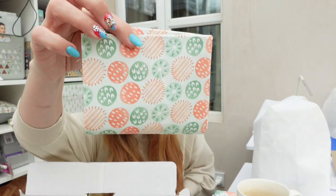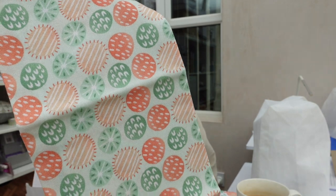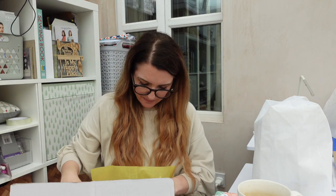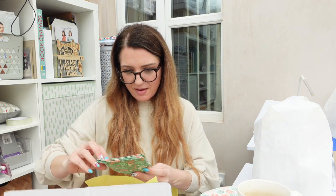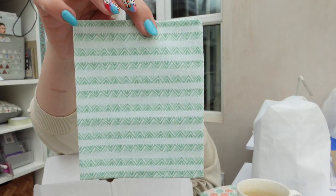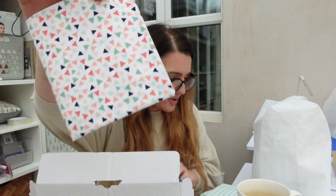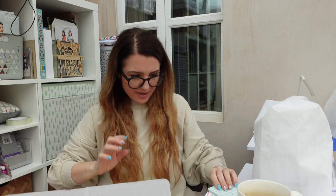That's really lovely. They remind me of cactuses actually. I don't think they are cactuses. That one's like leaves. Oh, I like this one. This one's really cute. And then this geometric shaped one, which was really nice. I really like those two. I think they're really lovely. Like them, like them.